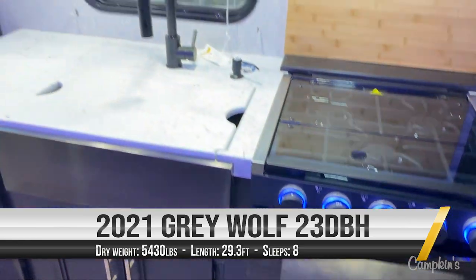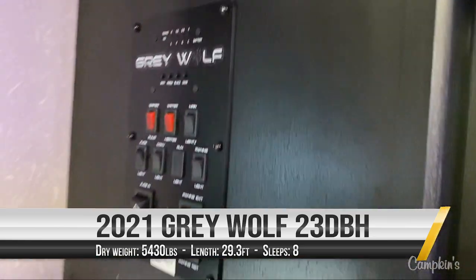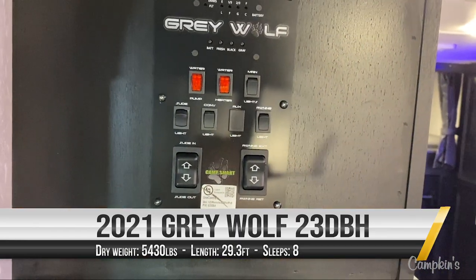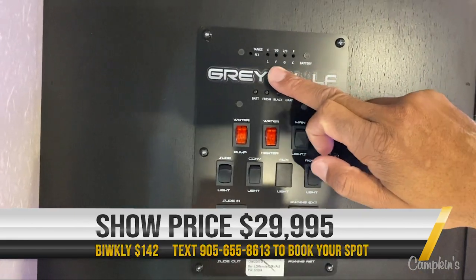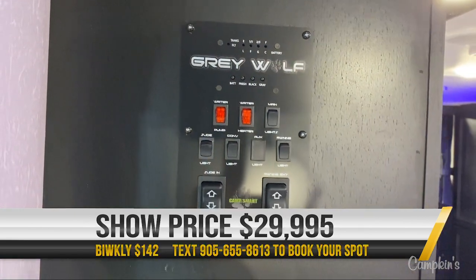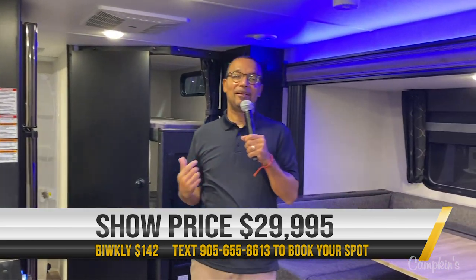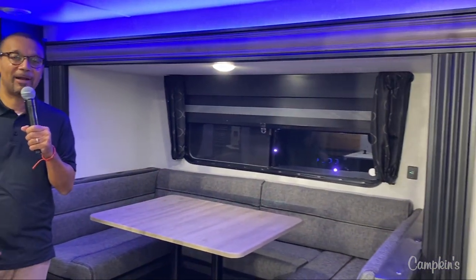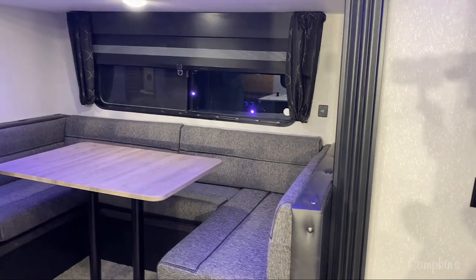The command center is right here. So you'll see that there is the awning, there's the slide out, all the different things when it comes to water, and also you can always check how full your tanks are. So everything that you need is in this 23 dBH Gray Wolf, made by Cherokee, one of the most popular brands in North America right now. And as you take a look at these trailers, you can see why.